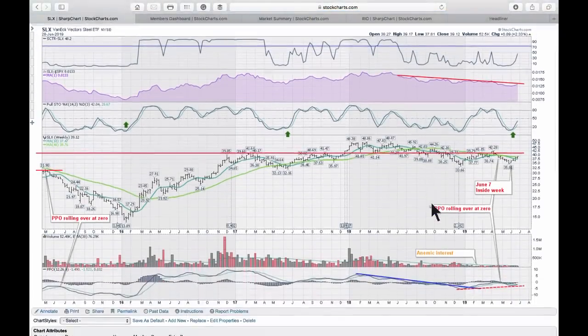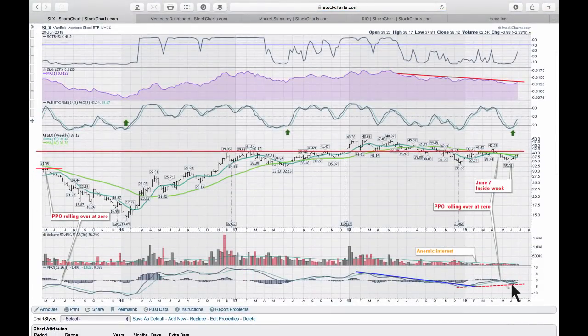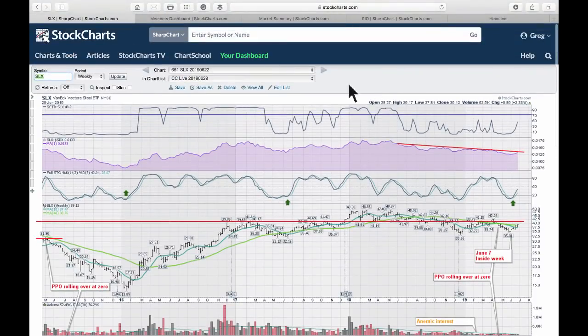Steel, this is the chart that's starting to set up. So a higher low here in momentum, PPO trying to cross up. It's now crossed its signal line, so that's all good. We need to get through this 40.5 level, but the PPO still gave us a signal. If steel can break this one-year relative strength trend line down, that would be an important one and would probably add a lot of upside momentum to the trade.